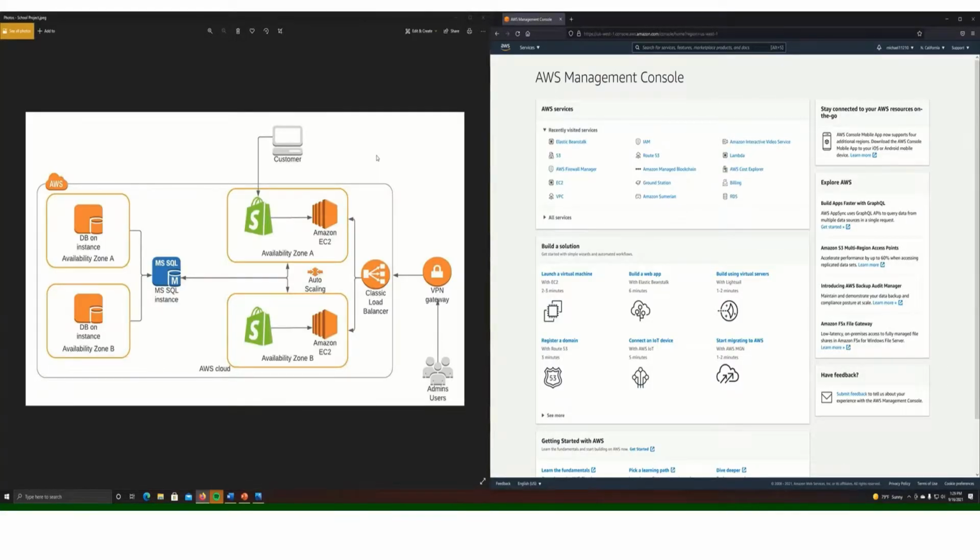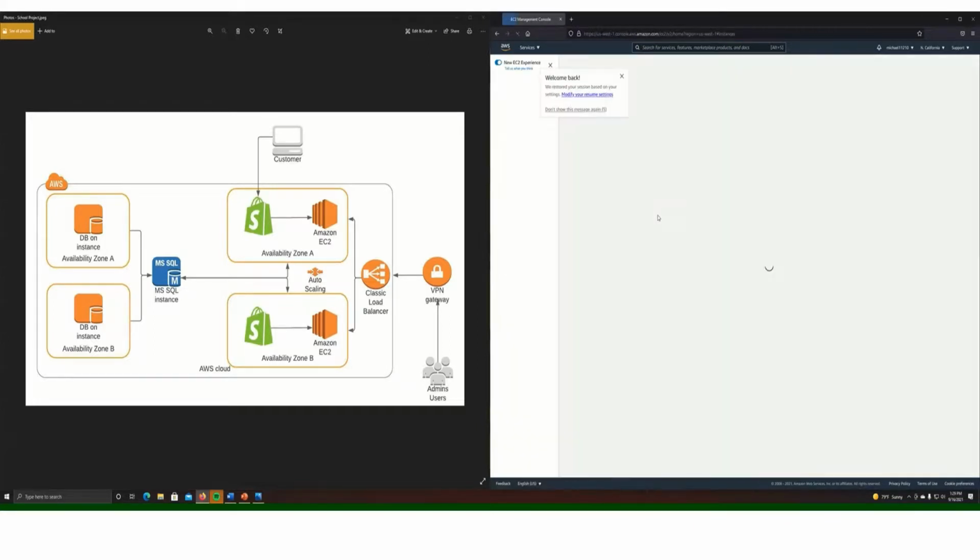I am the lead architect for Team 3, and today I'll be walking you through some of our back-end build for this project. So for starters, we're looking at our AWS management console, and to your left right here is going to be our topology layout. So let's go ahead and dive right into it. Start with our EC2 instances.